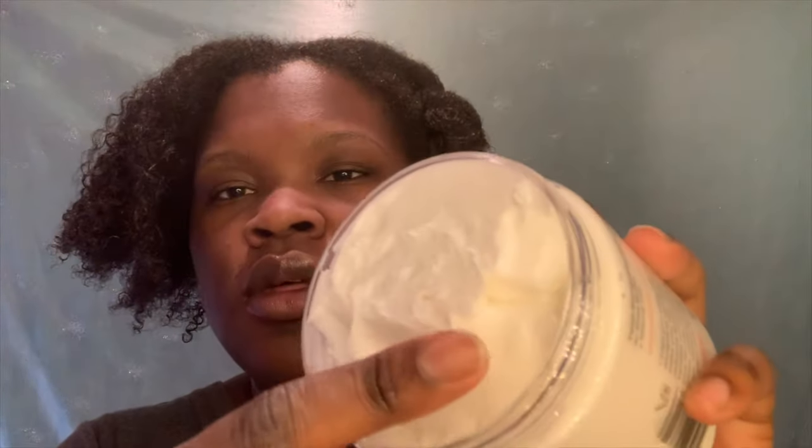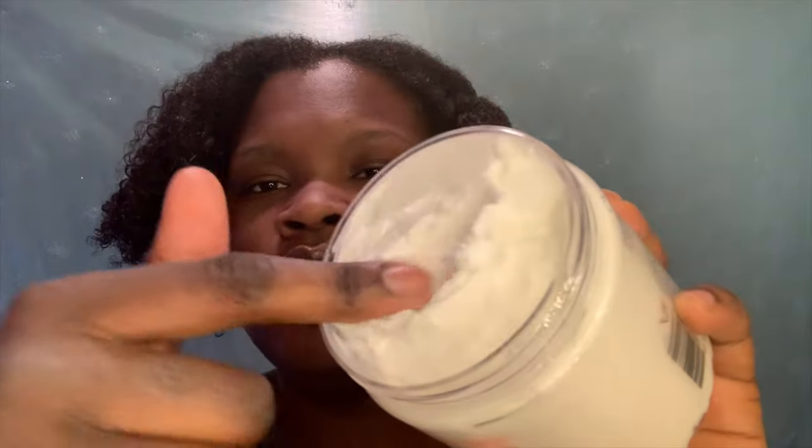Okay, this one does not smell like the leave-in conditioner. It has a scent, but it's mellow. It's not noticeable. I'm just going to go in with a little bit of aloe vera gel. Just a little bit. This is the consistency, real thick. Pretty creamy. I'm going to take about that much per section.